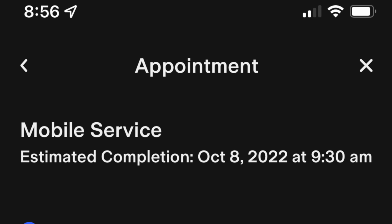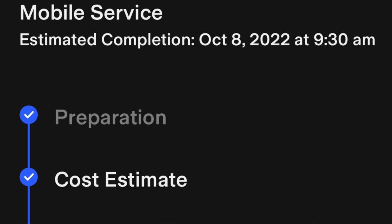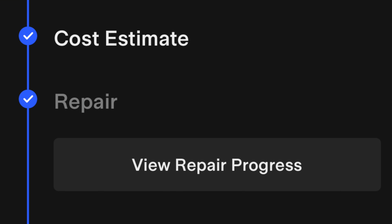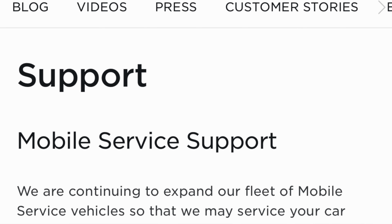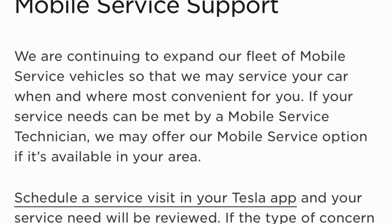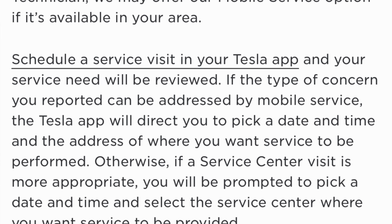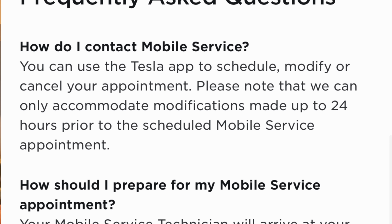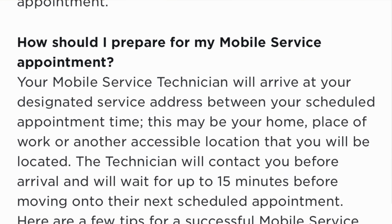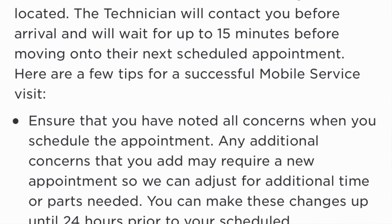Now, when you want to put in a service request for Tesla, it's not like you give them a call. What you do is you go on the app and you schedule a service appointment. And so what I've discovered is that certain things are actually handled by the Tesla remote team, where they come out and they can fix the car, whatever the problem is. A certain set of things that don't have to go into the actual repair center, they'll come right to you.